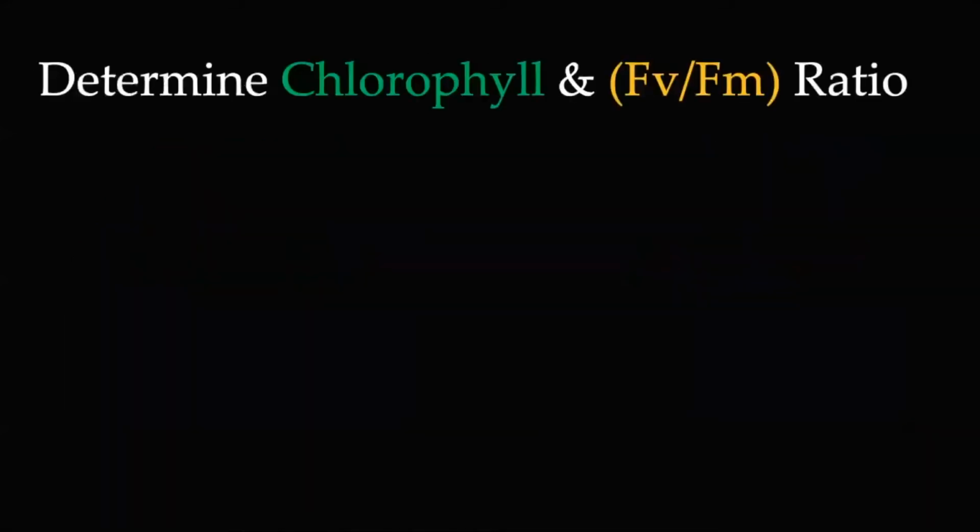And so now, over the course of several days, we can look at these different things like chlorophyll and this FV FM ratio, like they did in the previous experiment from 2019.